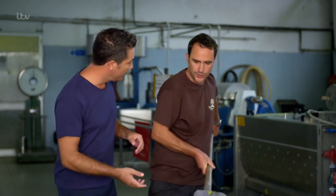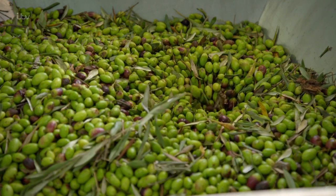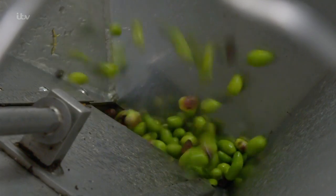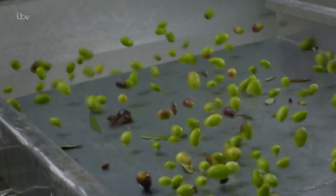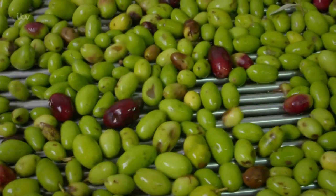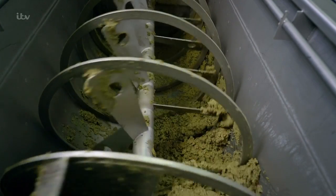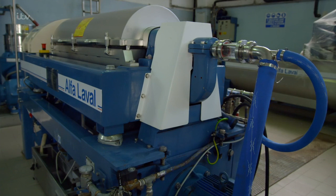Posso provare? Yes. Vai, dai. There are around 800,000 farms growing olives across Italy, and Liguria alone produces 500,000 liters of oil annually. The process of making oil has essentially remained unchanged over centuries. First, the olives are washed, then ground, before the liquid gold is finally extracted. Extra virgin olive oil is made by cold pressing, and normal olive oil by heat extraction.